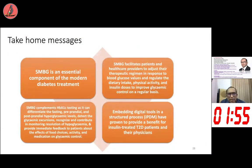I would like to end by saying that SMBG is an essential component of modern diabetes management. It complements HbA1c testing very well, as it can differentiate the fasting, preprandial and postprandial hyperglycemia levels, detect glycemic excursions, recognize and contribute in monitoring the resolution of hypoglycemia, and provides immediate feedback to the patients about the effects of their food choices, the activity that they're doing, and the medications which they're using for achieving the glycemic control. SMBG facilitates patients and healthcare providers to adjust their therapeutic regimens in response to blood glucose values and regulate the dietary intake, physical activity, and insulin doses to provide improved glycemic control on a regular basis.